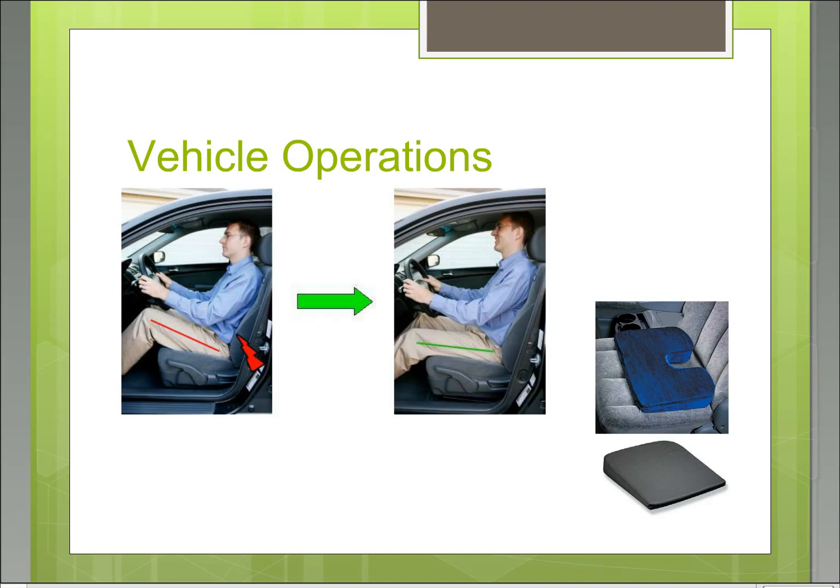We want to make sure that in this particular case, we're able to sit with the height that enables us to keep our knees level with our hips, or actually even just below our hips. And sometimes that might mean the use of a seat cushion of some sort, or a seat wedge that will give you a little bit of height in order to allow you to sit with a better posture, and again take some of that pressure off of your lower back.